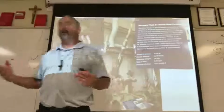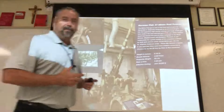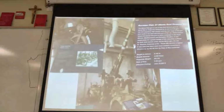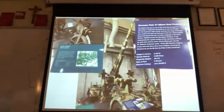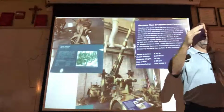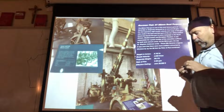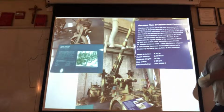Weapons of Blitzkrieg yesterday. Obviously, air power is the big thing. Now, this gun pictured here is a German 88. Okay, I'll read this to you here in a second. I walked into the museum and I saw this and I'm like, oh my gosh, that's an 88. I teach about that, okay, because it's one of the most important weapons of the war.